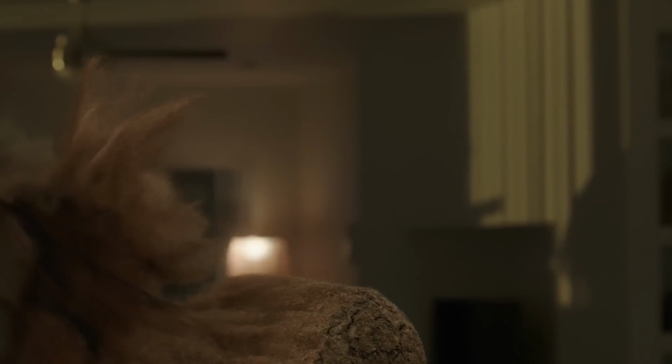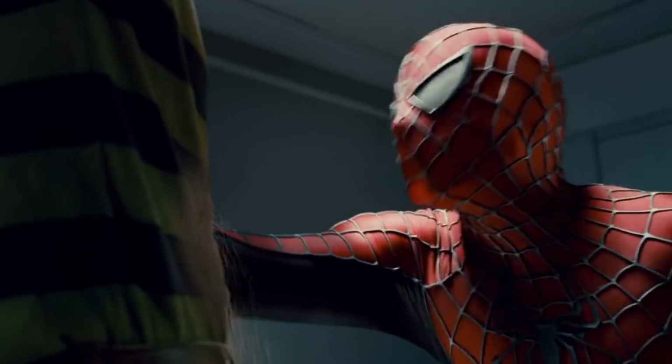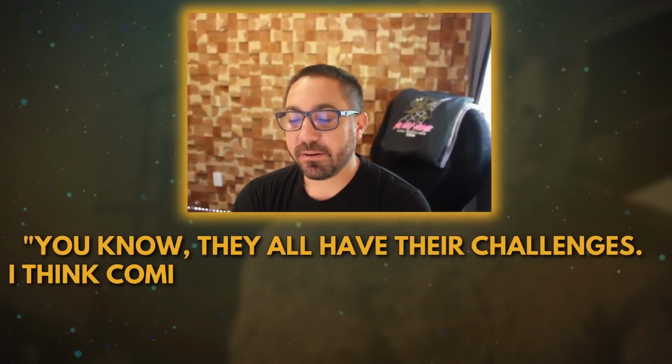When it came to Sandman, Scott says that this was probably the most difficult for a few different reasons. The first reason comes from the fact that he changed a lot during development. Scott talks about how just due to the technical advancement from Spider-Man 3 to now, they had to update the character and goes in depth with the technical hurdles, saying that they all have their challenges.